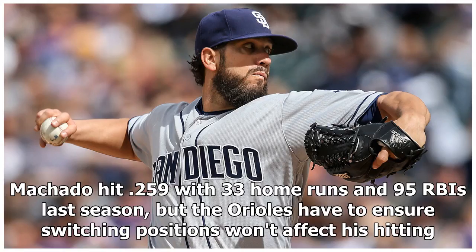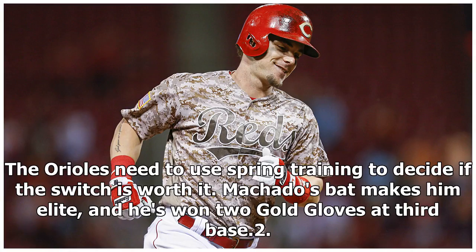Machado hit .259 with 33 home runs and 95 RBIs last season, but the Orioles have to ensure switching positions won't affect his hitting. The Orioles need to use spring training to decide if the switch is worth it. Machado's bat makes him elite, and he's won 2 Gold Gloves at third base.